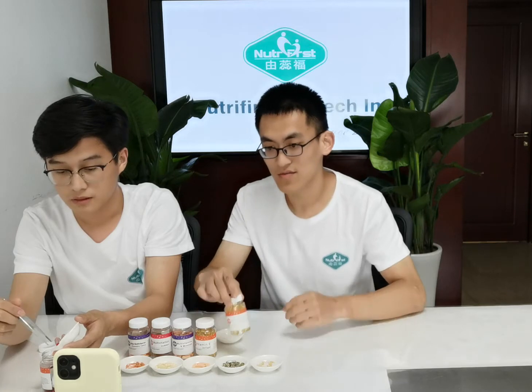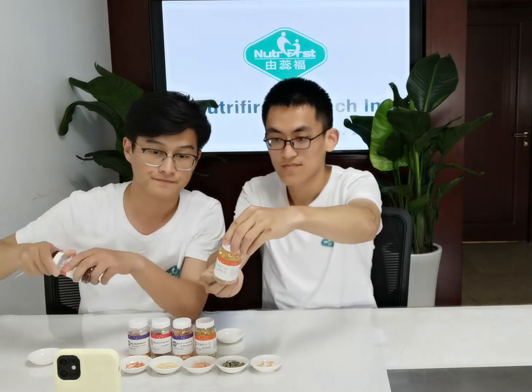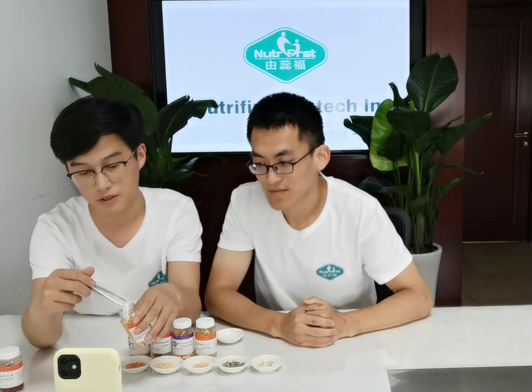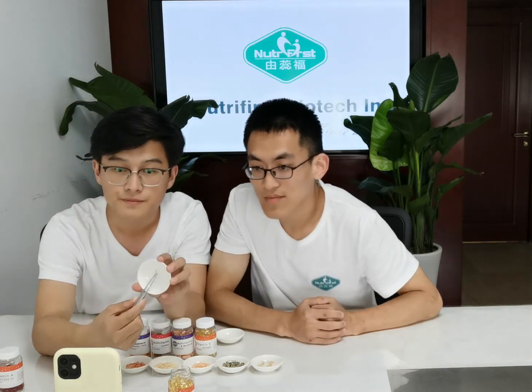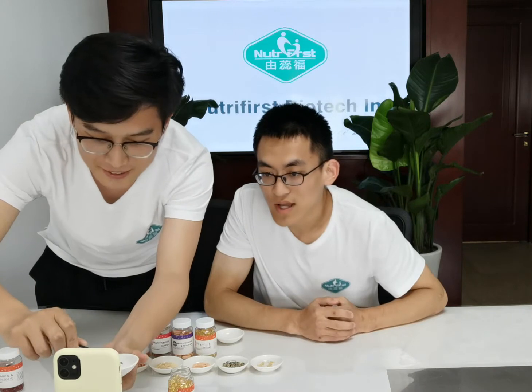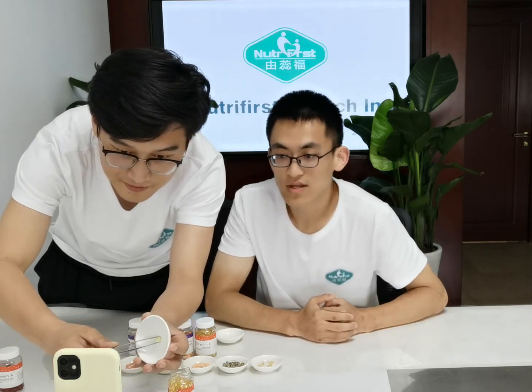Next one is vitamin D3 softgel. You can see this is the vitamin D3 softgel. Lack of vitamin D can affect the bone and even cause rickets. So taking some vitamin D supplements can promote bone development and prevent rickets.